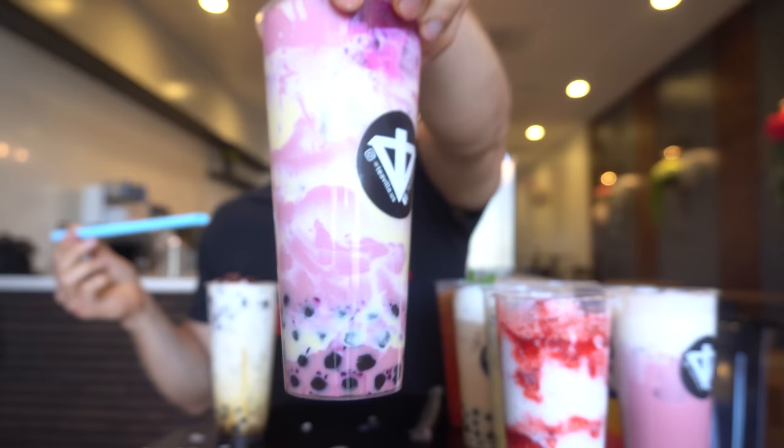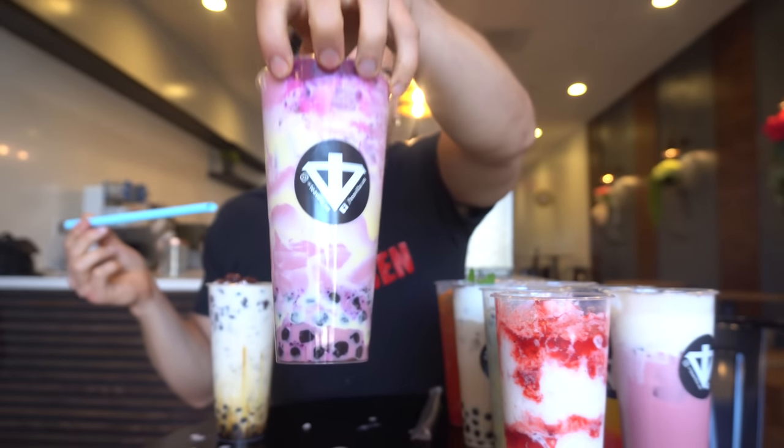All right, dragon fruit, puff cream. This is my favorite looking one, guys. This is just such a pretty drink, and a little dragon fruit on top.